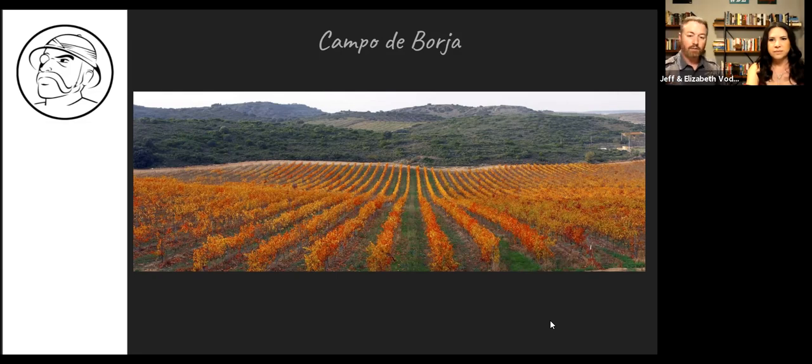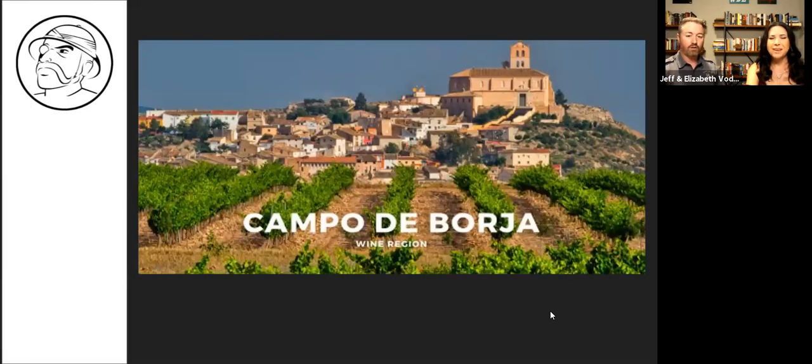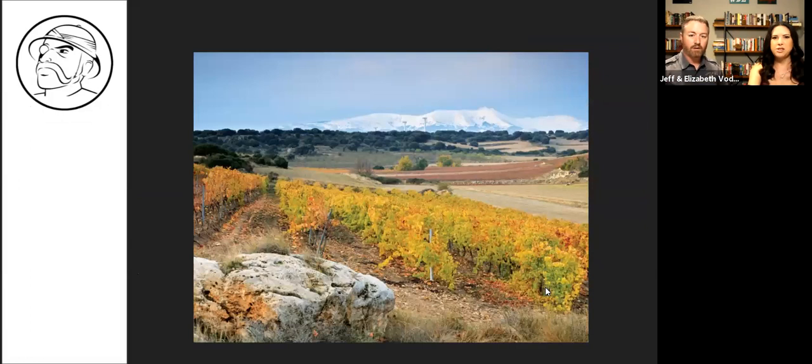Let's go ahead and just enjoy some of the visuals here. Looks like a gorgeous place. Hilly, because you can see we're in the foothills here, moving toward the mountains. We'll see a much better version of the soil in a little bit. You want me to go to the next one? Yes, please. I was just enjoying that one so much.